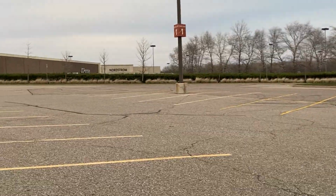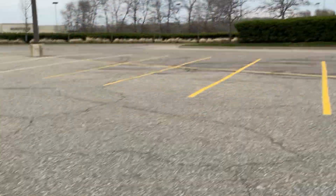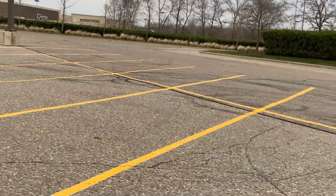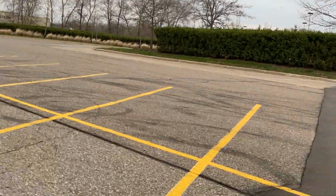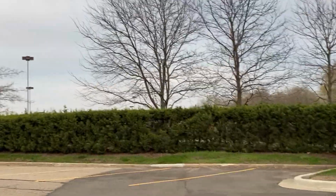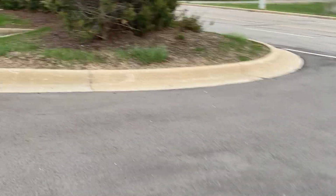You might be able to see right there in the background is Nordstrom. Now that is by far the newest anchor of 12 Oaks Mall, opening in 2007. In fact, a whole brand new wing opened in front of Nordstrom in 2007, and I'll show you all that when we get closer.